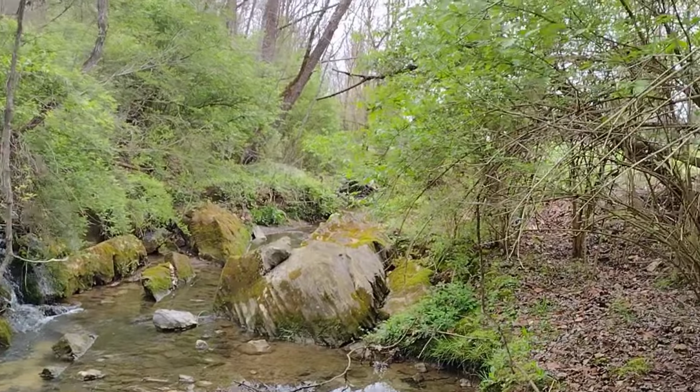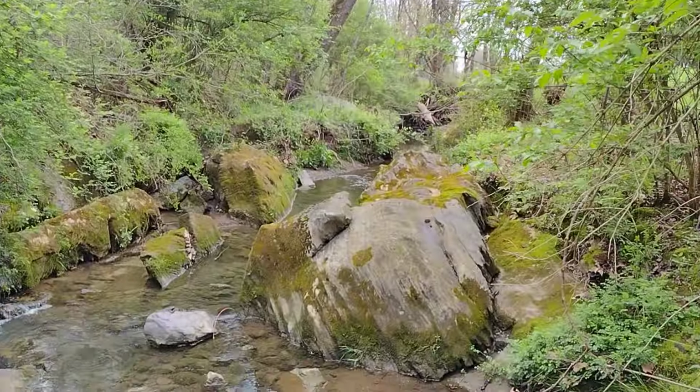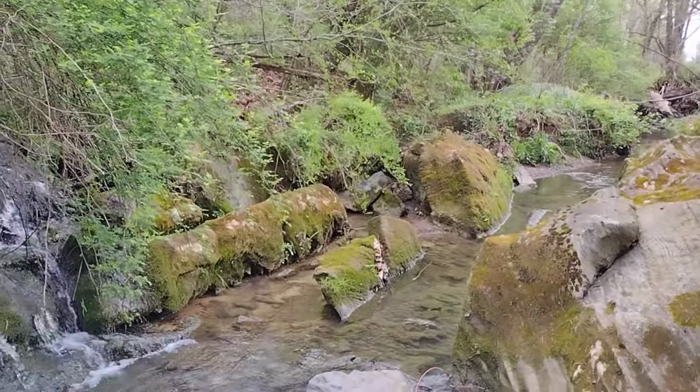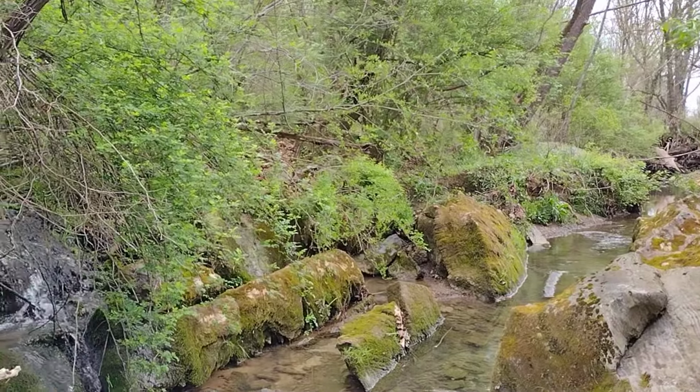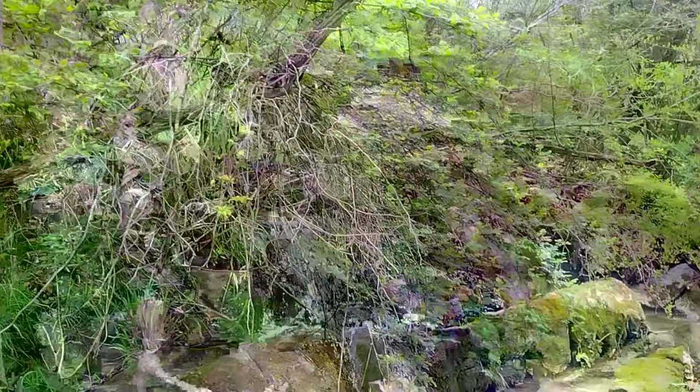I gotta be honest, I don't know how far I've walked down this path. I'd say at least a mile. Maybe, maybe not, but I'm gonna start heading back here in a little bit. I've never walked this far upstream before. It's pretty neat. Really neat.